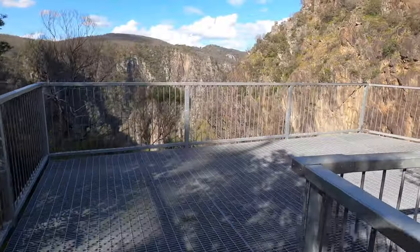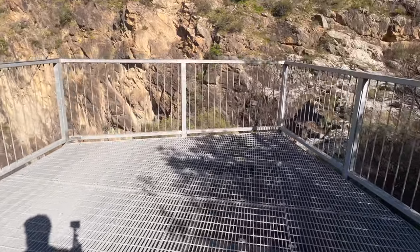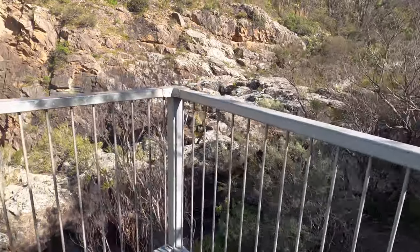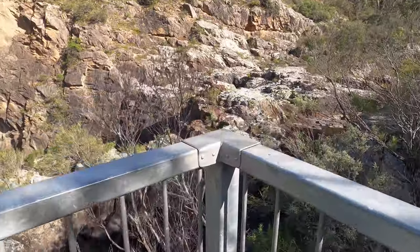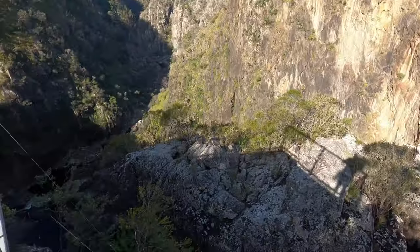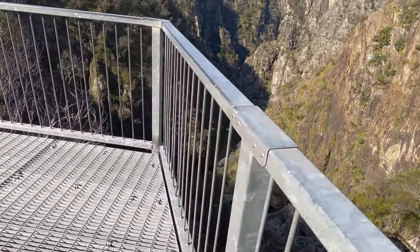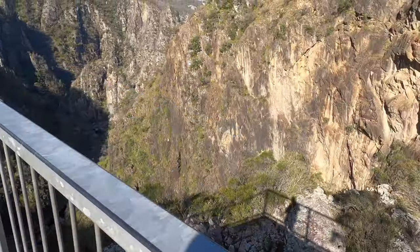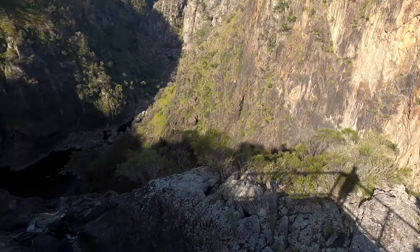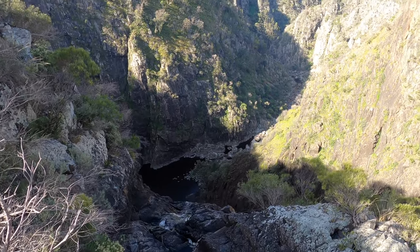Oh, wow. So you're at the top of the waterfall here. Oh, wowzers. But yeah, that's the top there. And there she goes over there. I'll see if I can get out here and... Yeah, so that's the top of the waterfall there. Wow.